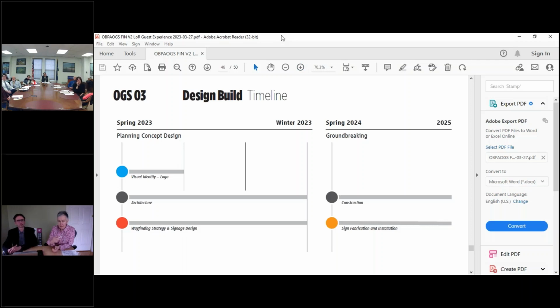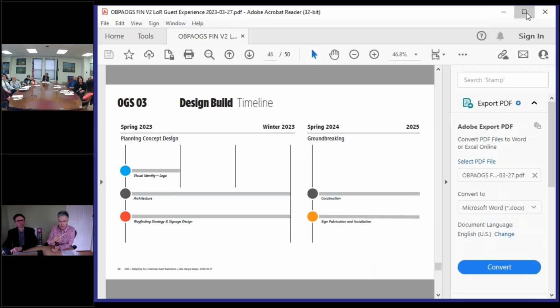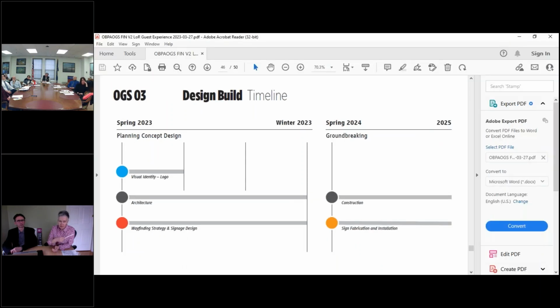But again, there's an element, the visual identity logo, that's kind of a precursor to all of these things. That's something that needs to probably get moving so that it's available to be integrated into the space or the wayfinding signage design. Again, I'm not sure about this calendar specifically, but architecture, so I moved it over a year. Wayfinding and signage design should also follow along the same phases with the architects.